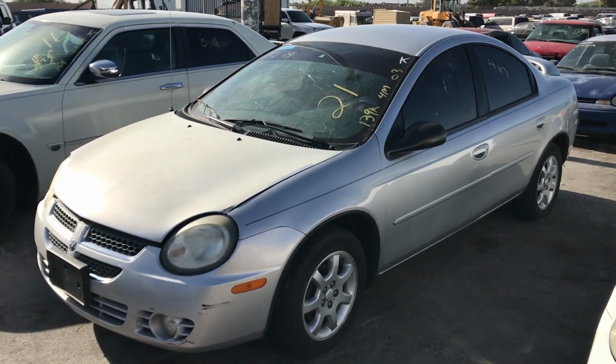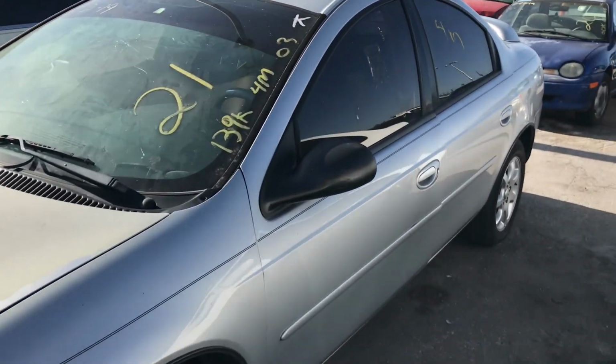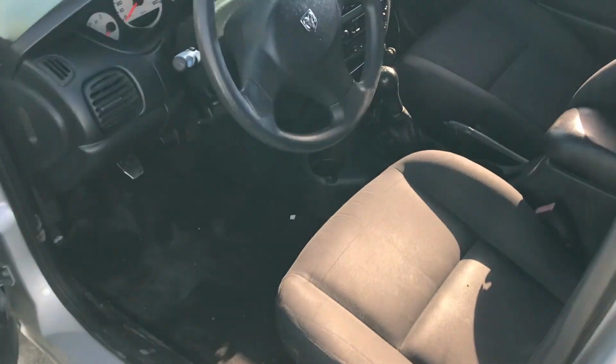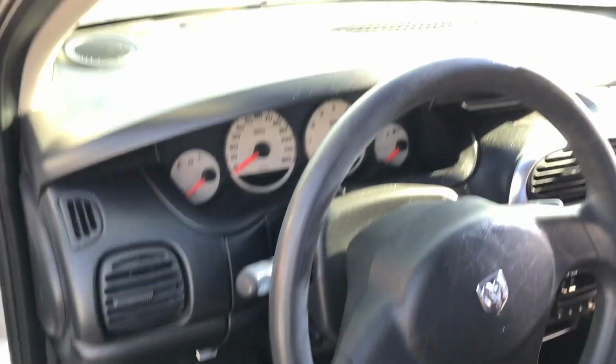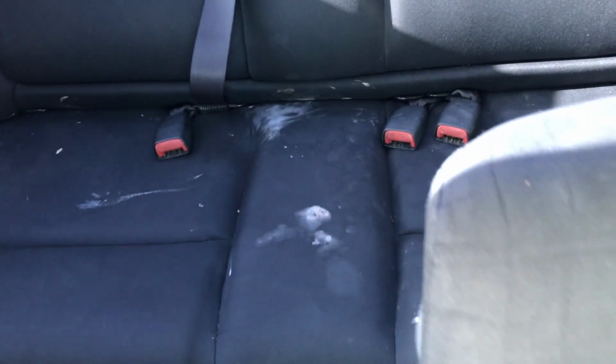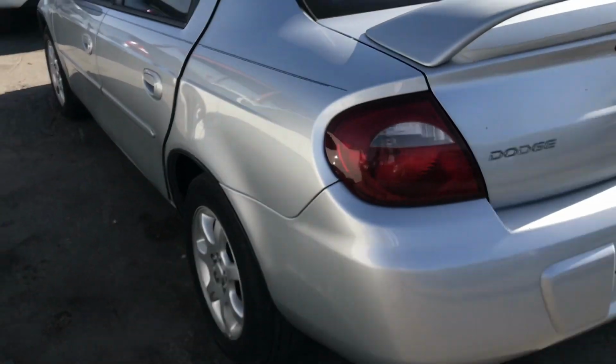We got a 2003 Dodge Neon, 139,000 miles. The body on this one at first glance looks really good. It is a stick shift. Let's look at the interior. It looks pretty good up there. That seat looks pretty good. This car looks pretty decent, guys. This might be one of the more decent ones here. Stick shift, looks really decent. Nothing that stands out. Oh, that back door is locked.